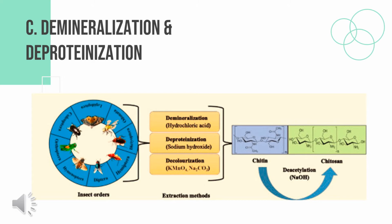Second one was deproteinization. Sediment from the previous step was suspended 1:20 in alkali and kept at 85 to 90°C for 35 minutes under constant stirring to remove proteins completely. The mixture was vacuum filtrated in a Buchner funnel with filter paper. Washed several times with deionized water to remove the excess of NaOH, and then dried in an oven at 100°C overnight. The residue obtained was designated as purified insect chitin in the form of a very light brown powder and calculated by weight.